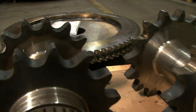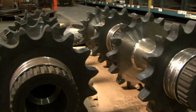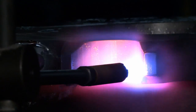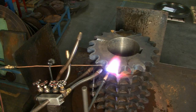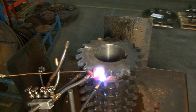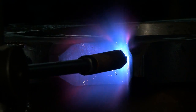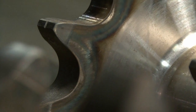Tsubaki sprockets are designed to run and interact with Tsubaki chain. Utilizing our proprietary hardness knowledge of our chain, we're able to ensure our sprockets are hardened to appropriate levels so as not to impact premature chain wear and ensure maximum sprocket life. Our flame hardening allows us the flexibility to harden various tooth profiles and set them up quickly and efficiently, as well as helping to maintain ductility in the tip of the tooth. This is important in high shock load operations.